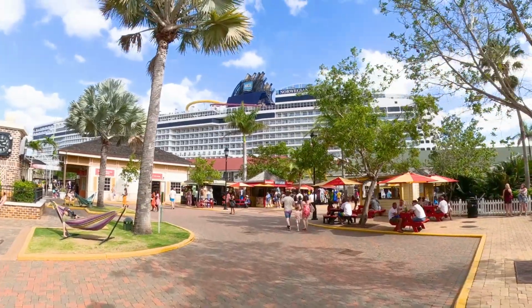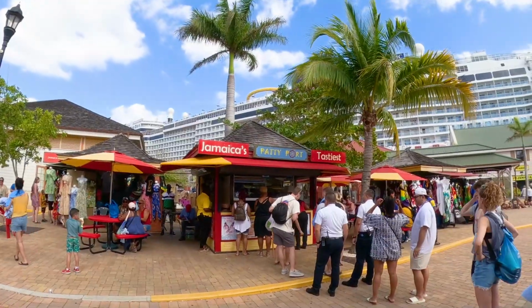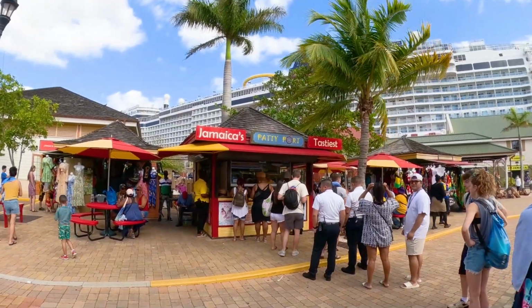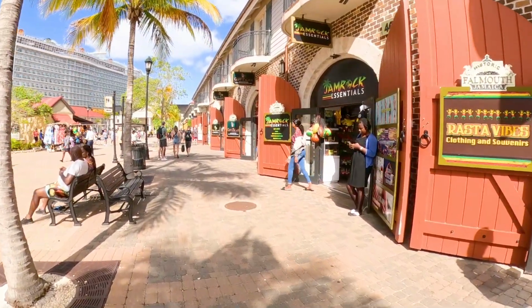Overall, we really enjoyed this tour. However, we do wish that we had more time in each location and that we could have swapped out the souvenir shopping stop for something else a little bit more scenic or informative.